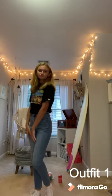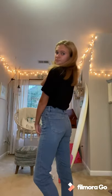So for this outfit, I just paired these mom jeans from American Eagle with this really cute graphic tee from Ross, and then just some high top white Converse.